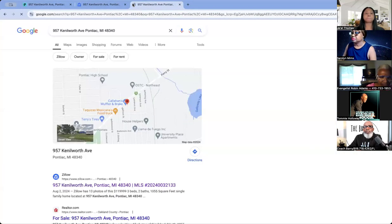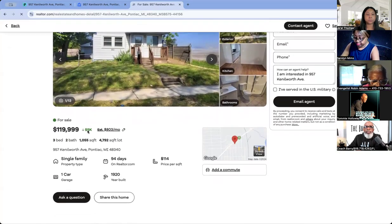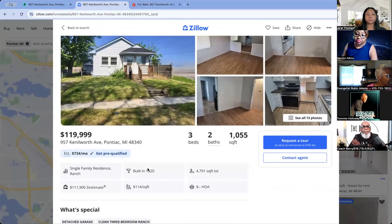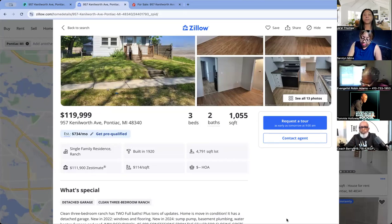Let's see who has the most accurate data. All right, what y'all seeing here? 3-2, 1,055, same as Zillow. I'm seeing the same year built, same lot size on Zillow and Realtor. One off. So let's go ahead and take down the property details using this information. We got a 3-2, 1,055 square feet. Built in 1920. Lot size 4,791, and lot size on Realtor is 4,792, but I won't get that nitpicky today.